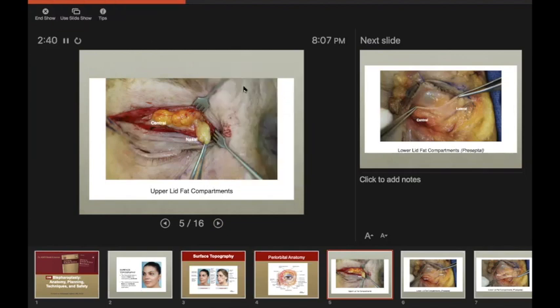The article also has several intraoperative pictures trying to show the anatomy. This is an upper blepharoplasty, showing clearly the nasal fat pad and the central fat pad. The next slide, please.